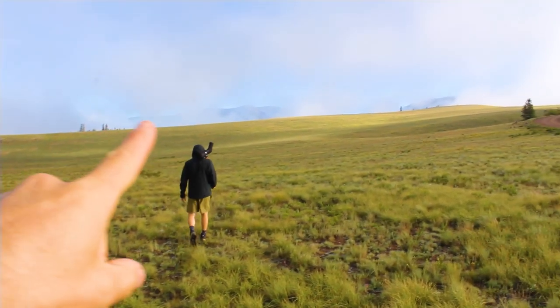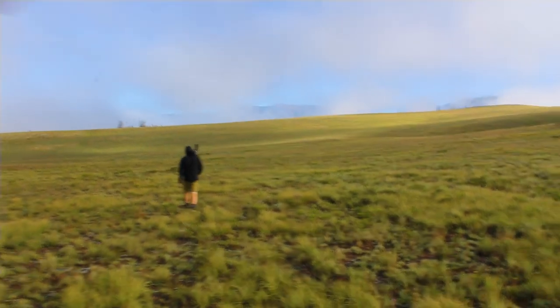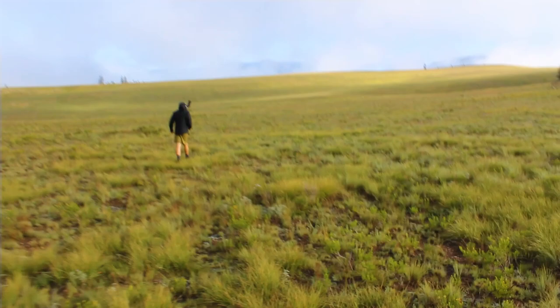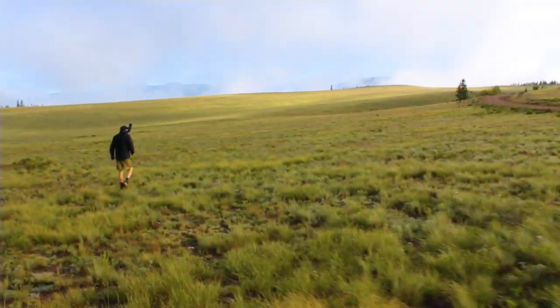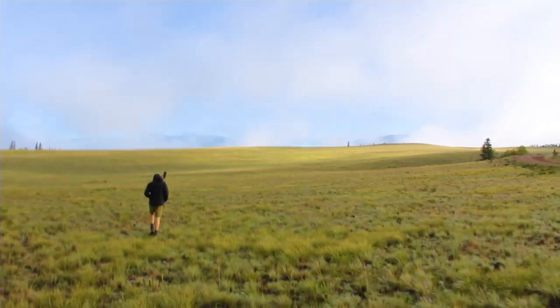Oh, you can tell fog's starting to clear. And that's where we're gonna go up to this little edge. We're gonna look glass into all the little hills back in there and hopefully try to find those rams again and relocate them. It's a beautiful morning. That's gonna be a nice day. Let's see if we can find them when we get up there.